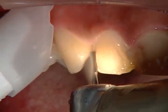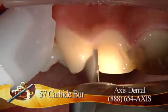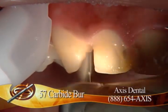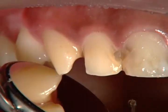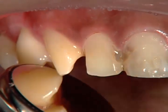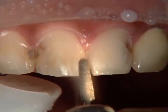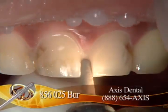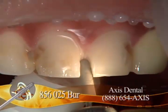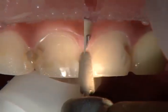The 57 carbide burr is used to open a contact between a prep tooth and an unprepped tooth, as we have between teeth number 6 and 7 here. Between teeth number 8 and 9, where we are prepping both of these, we're going to use a much larger diamond. This is our 856.025 burr, and this is going to give us axial reduction on both of these teeth, and is also going to break the contact at the same time and begin our interproximal margin placement for us.